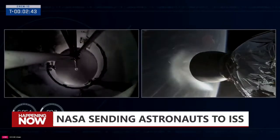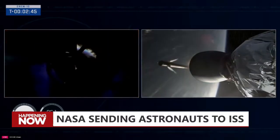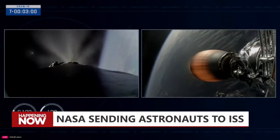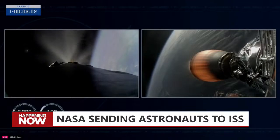Great call-outs and incredible views there on your left-hand screen. On your left-hand screen, you can see a view from stage 1. And an extremely excited crowd here in Hawthorne. Awesome views of that boost back burn on the first stage, as well as the MVAC engine igniting on the second stage.